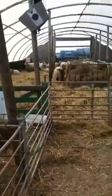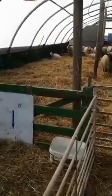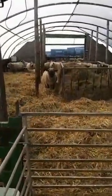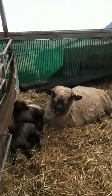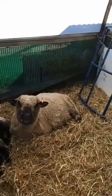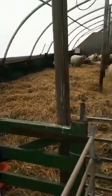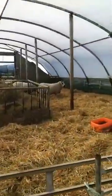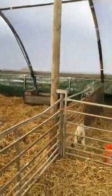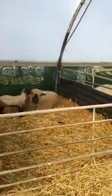So let's do myth-busting facts. Sheep have almost 320 degree vision, so they can effectively almost see right behind them. That is because they are prey animals, so if any Mr. Foxes are around, they can easily see them and hopefully they can run away.